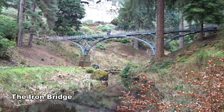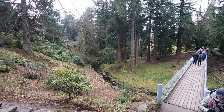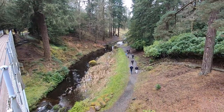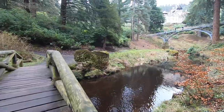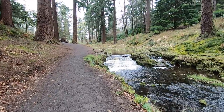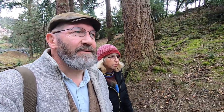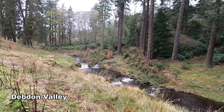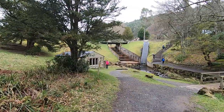We're making our way down to the Iron Bridge. It's not far to go now. Well, we've nearly finished our trip looking at Cragside. We're on the way back to the van now. Just one more thing to look at as we go out, and that will be it. In fact, are we going in the right direction? I'm beginning to ask myself. This is what we're looking for.